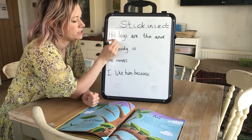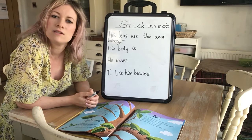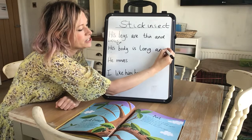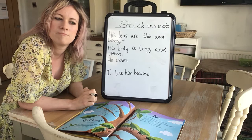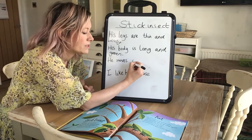Next one says his body is, what was my stick insect's body like? Body is, it's quite long, wasn't it? Long and green. His body is long and green. Full stop at the end. He moves, because did you notice it was moving very slowly when it was on my hand? He moves slowly.